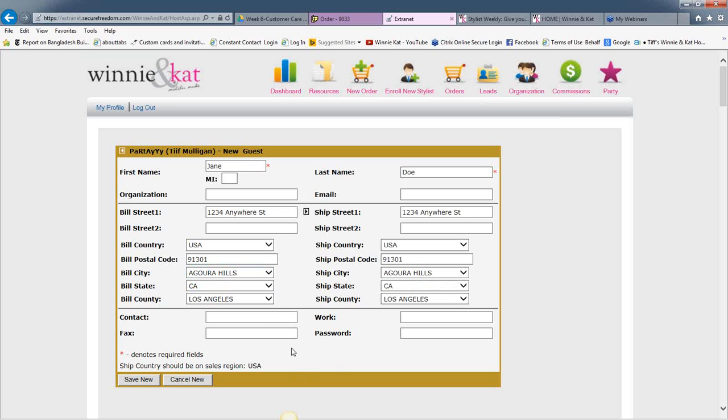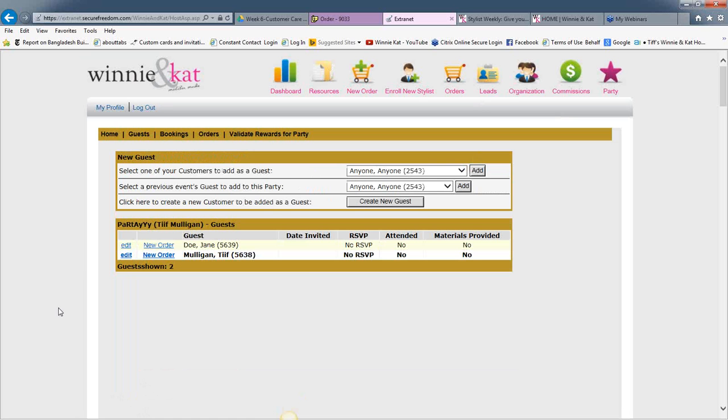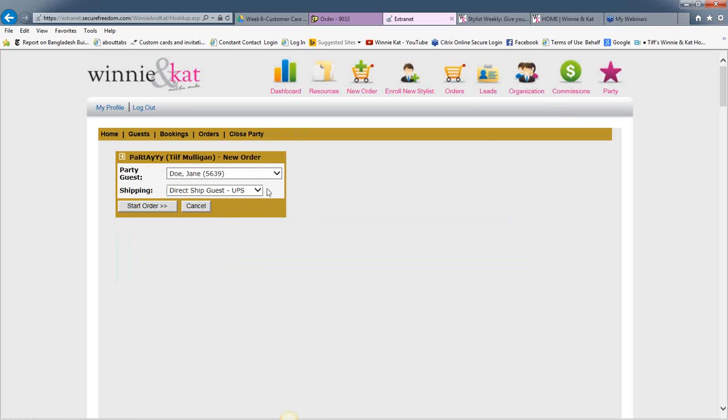Same as billing. And remember to enter her phone number and then save new. And at this point, I can start her order. I click on new order. I'm going to select the shipping options. Now, direct ship guest is more, but that order will end up on her doorstep.